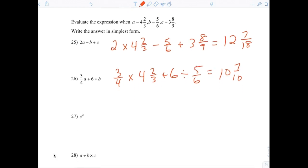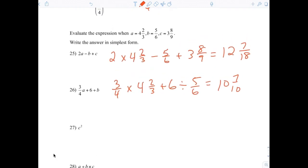All right. Now, c squared: on your calculator, you could just do 3 8/9 and then hit the square button. Or you could just go 3 8/9 times 3 8/9. Does everybody see that? And somebody tell me what that is. I got 15 and 10 over 81. Everybody comfortable with that?